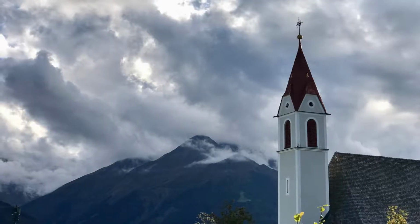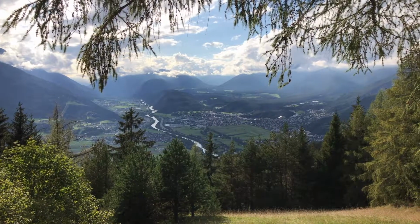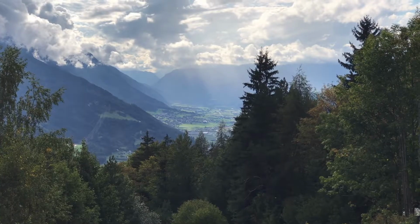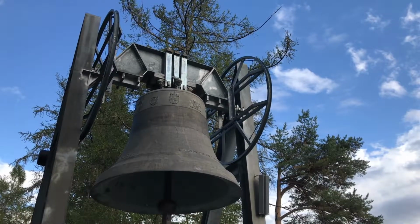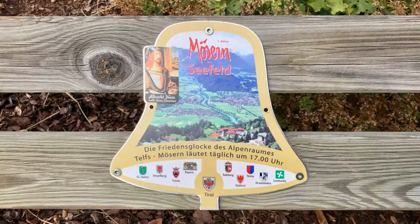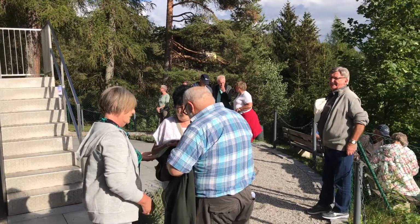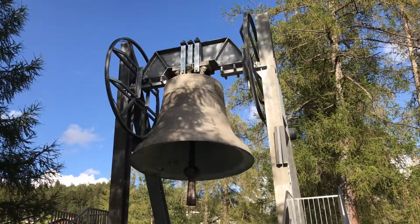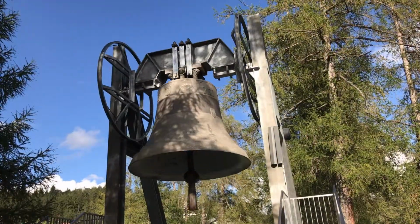Mösern is known as the Swallow's Nest of Tirol, and from here you can enjoy a more open view of the Inn Valley. Mösern also has the impressively huge peace bell or Friedensglocke. The cast bronze bell, which weighs more than 10 tons, hangs on an exposed hill on the edge of the village at an elevation of about 1,250 metres above sea level. It's difficult to miss really, and tourists come in buses to experience it. And so we shared the experience with a busload of French-speaking people.